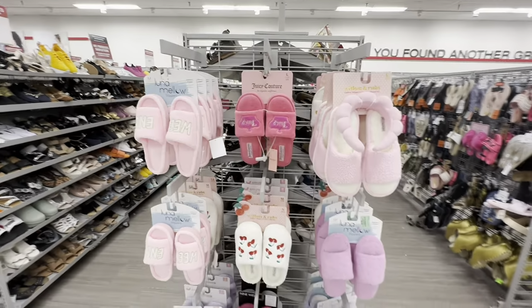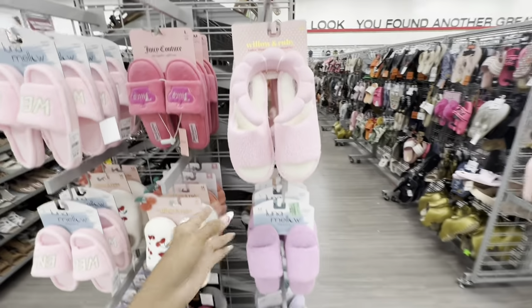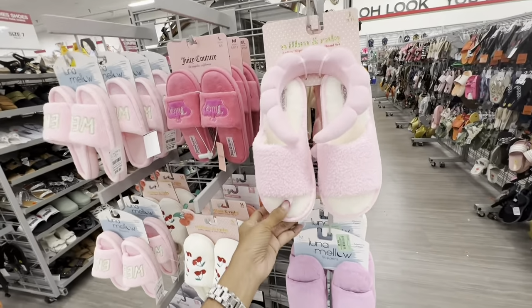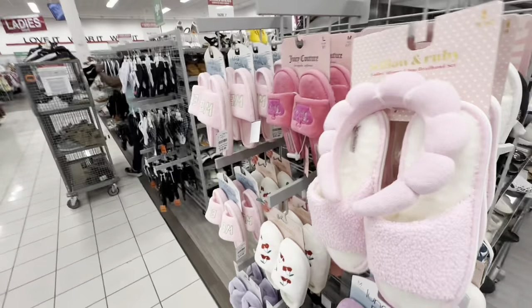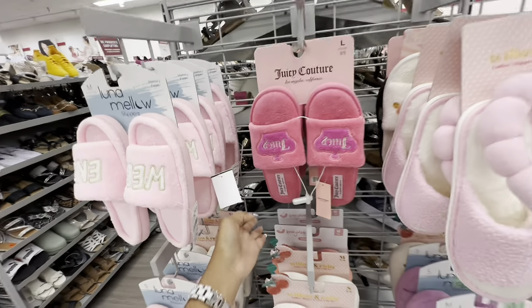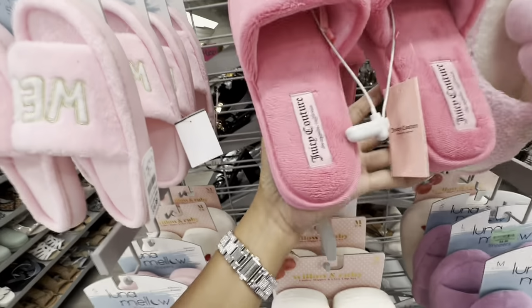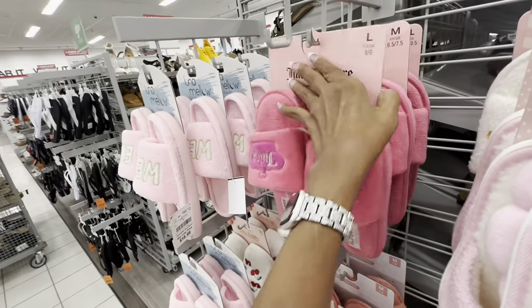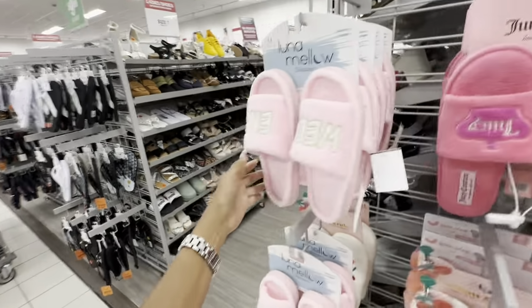So look over here at these house slippers. I think this one is so cute because it's got a spa headband on it. Great for Mother's Day. $10. This one is Juicy Couture and she is cute. Let's see the price for Juicy. $13. I also like this.